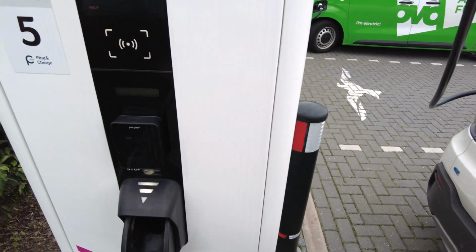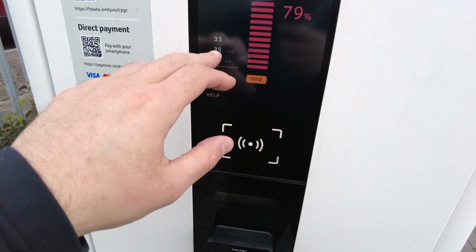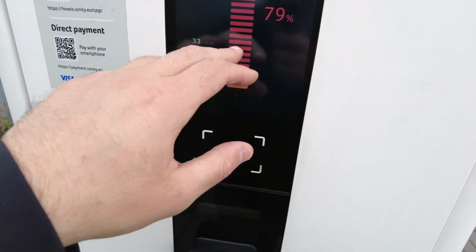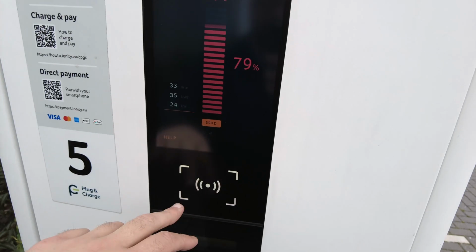It worked, but it was so derated that we just charged up what we needed to get here and got out as quickly as we could. Let's get unplugged. We're good. So 33 minutes, 35 kilowatt hours of energy. We're now tapered down to 24 kilowatts, 79% state of charge. Let's get out of here.